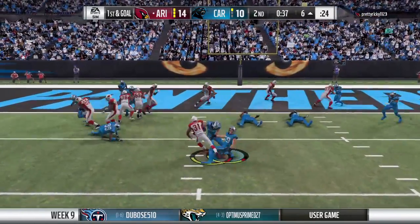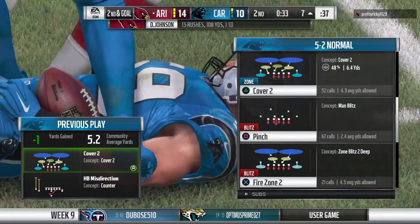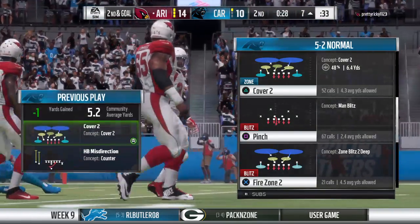They'll try and run. This is Johnson. And maybe a measure of revenge there. He's had his way in this one, but this time they get him behind the line. It'll be a loss of 1, and that'll make it 2nd and goal.